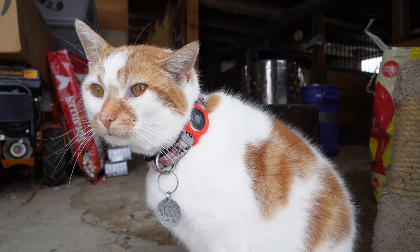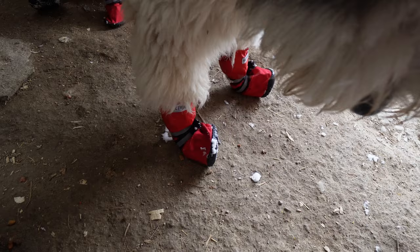See how her boots are going sideways now, guys? I don't know if this boot thing is going to work out. The rubber sole is not even touching the ground. They're sliding off. It didn't take Molly very long at all, though, to get accustomed to it. She's running around. She's playing with them. It's fine.